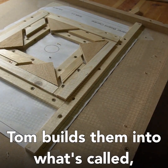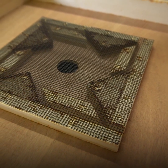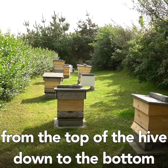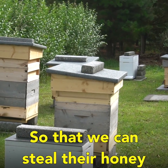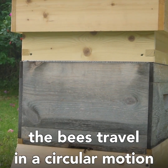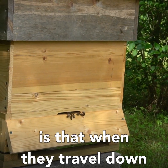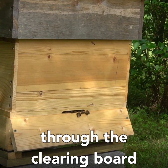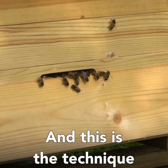Tom builds them into what's called a clearing board. It's used to clear the bees from the top of the hive down to the bottom and keep them there, so that we can steal their honey. The way it works is that the bees travel in a circular motion through the hive, up and down. What Tom wants is that when they travel down through the clearing board, they can't get back up again. And this is the technique.